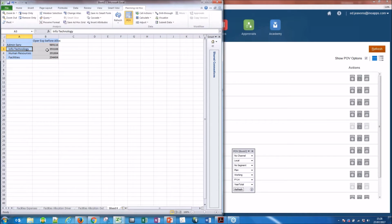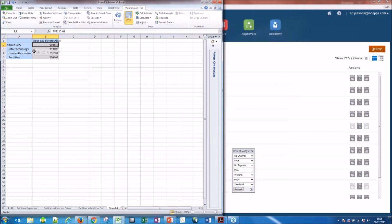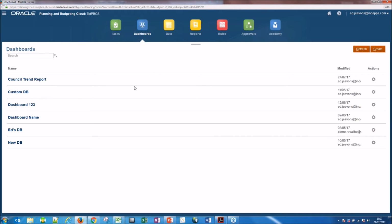If I was happy with that report and I wanted to see my breakdown of IT, HR, and facilities expenditure, I could actually save that little report that I've just made as an ad hoc grid, and I could call it PS grid. And now I could come back to that report at any time, and these numbers here would be live. So if anyone updated the system with some more, for example, HR data to be allocated out during a budget period, I would be able to see that difference immediately just by clicking on that refresh button. But by saving that back, what it also allows me to do is use that data grid within some of the reports I might have.